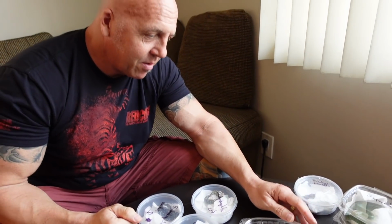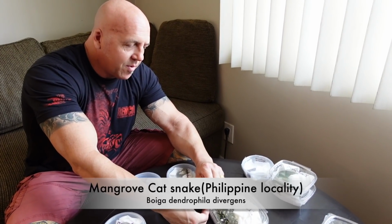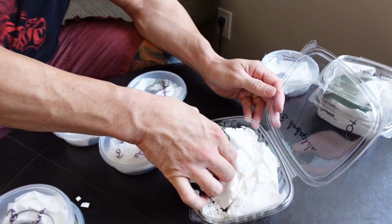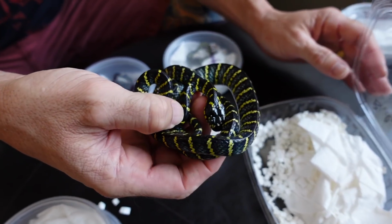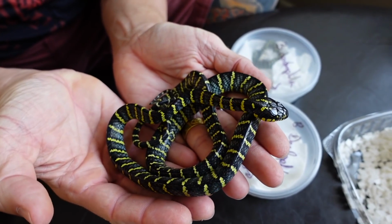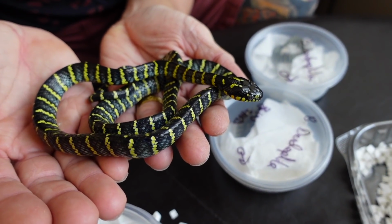These are mangrove snakes, diversions. These come from the Philippines. These are all captive bred. I'll show you the bigger one first. These are the ones that end up with the blue color in the black portion of the bands. So they also do change as they grow.